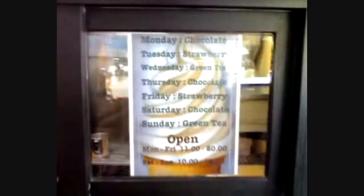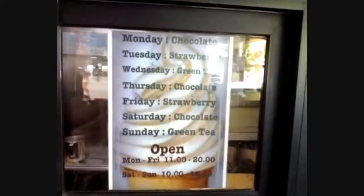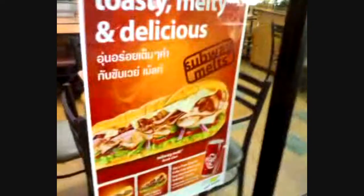Wow, so damn hot. Ooh, so cold. Oh, the post office, the private post office. And what do they have? Oh, each day is different. Flavored chocolate, strawberry, green tea, only 325 baht a cone, not too bad. Today is what, Monday chocolate? Oh no. Okay, time to eat here.